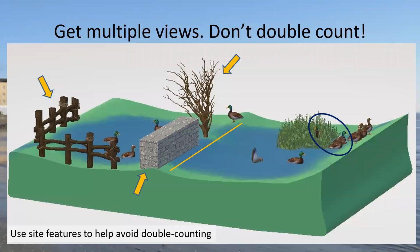And also you will often need to get a view of the site from multiple angles, but be aware that when you're moving around the site and viewing it from different places, it can be easy to lose track of what you've already counted and then fall into the trap of double counting. So definitely use site features wherever you can and draw these imaginary lines.